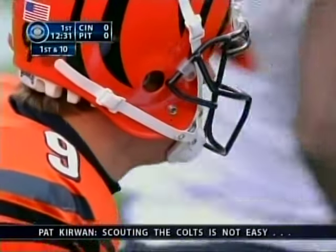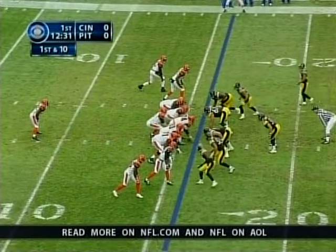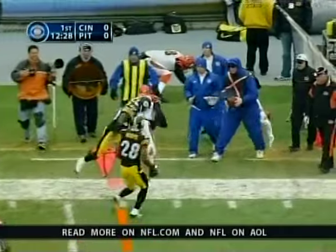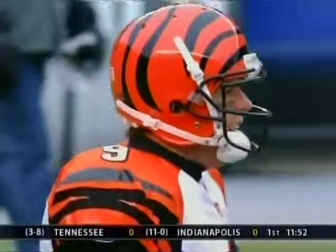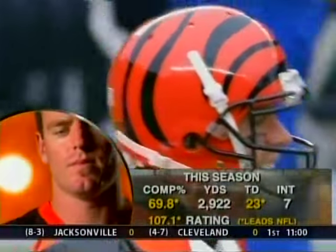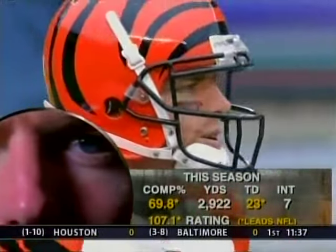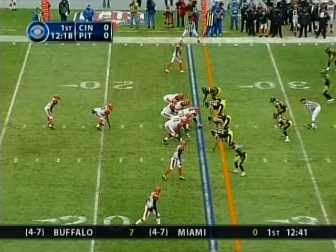So Carson Palmer, who has had a brilliant 2005 season, #1 rated passer in the NFL, comes out throwing high, but well in the range of Chris Henry, who is emerging as a rookie out of West Virginia as a top receiver. Carson Palmer, in his 3rd year, has emerged as a star, leads the NFL in completion percentage, nearly 70%, and leads in touchdowns, 23.